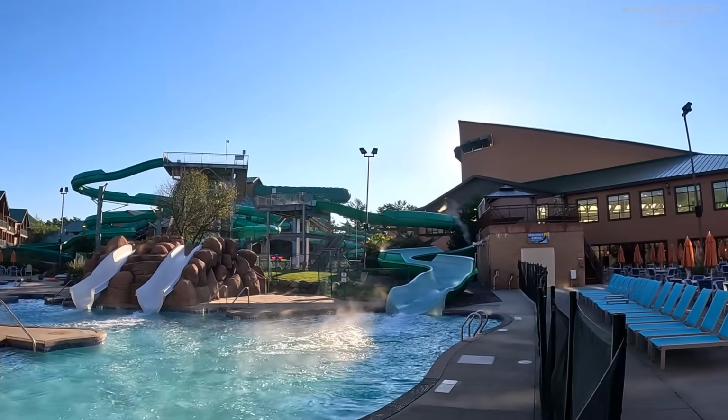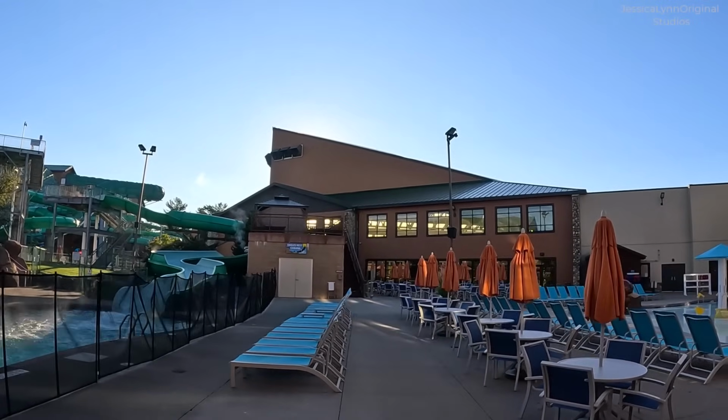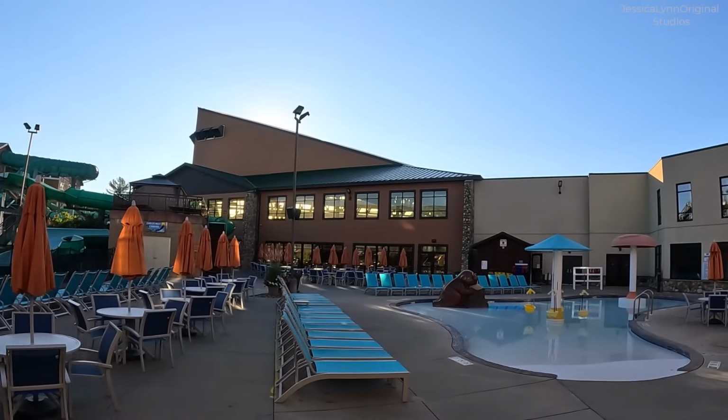This area is just so beautiful. Tons of slides for the family. Here is all that seating, lots of it. And as we come around this right-hand side, you can see this is the Toddler's Cove.